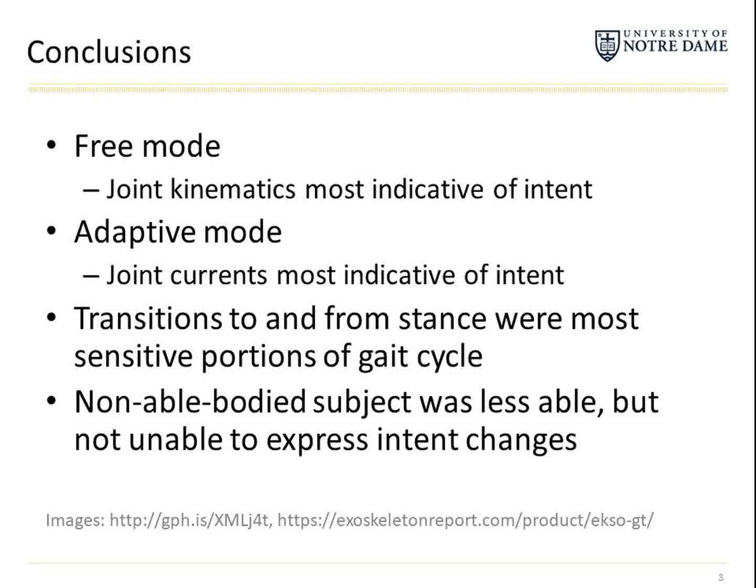Transitions to and from stance were most sensitive to intent changes, and the non-able-bodied subject was less able but not unable to express intent changes.